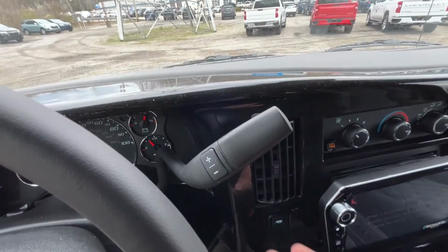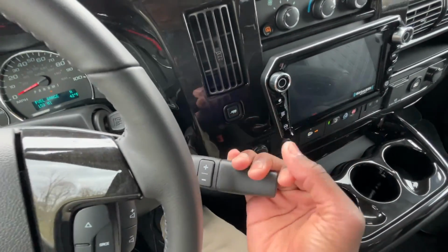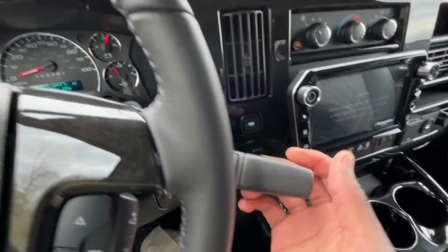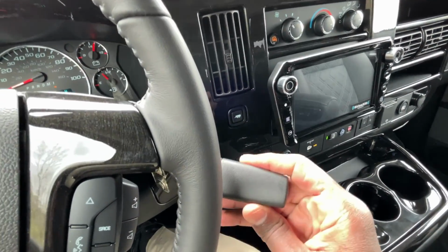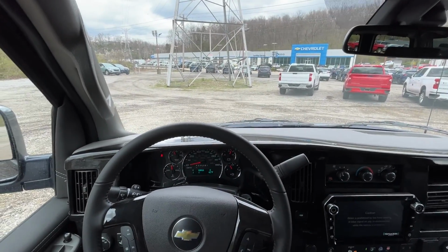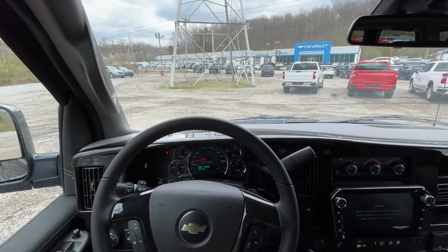And then we still have the column shifter here, hit the brake, pull down, reverse, neutral, drive. Then we have manual mode, and we can shift. And it even shows you the RPMs. And then we have the low mode, or we have one, I'm sorry. So it just keeps you in first gear. But next we're gonna go ahead and take this Explorer 2500 conversion van out on the road for a quick test drive.